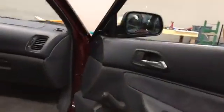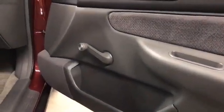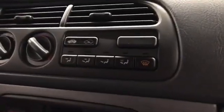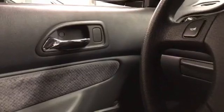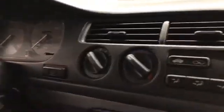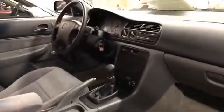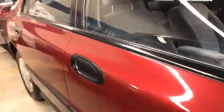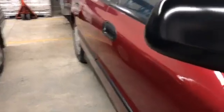Have you ever seen an Accord with roll-up windows? Radio delete, stick shift, and no air conditioning. Also, no power door locks. So it has heat, it has lights and wipers, but back in the day, that's all it had. And they were sold like this brand new. They were the Accord DXs. Surprised this one even has a mirror. Wait a second. It does have a mirror, but the mirrors are even manual.